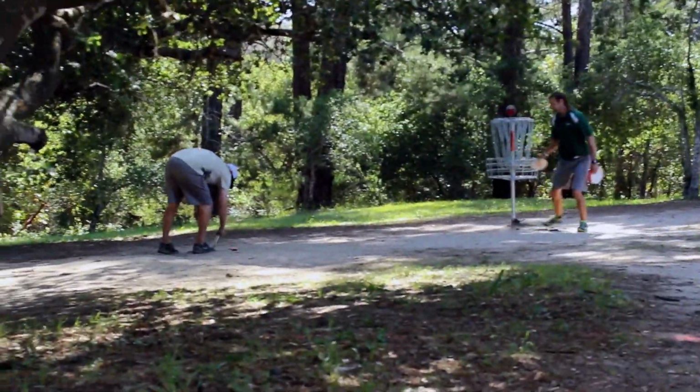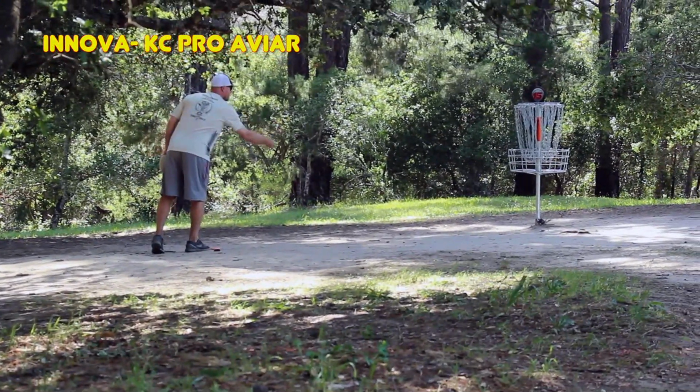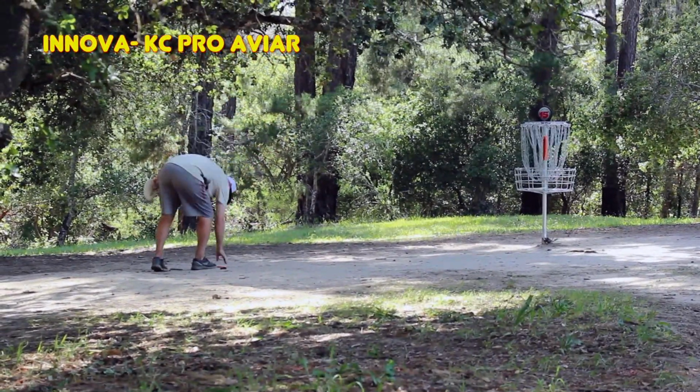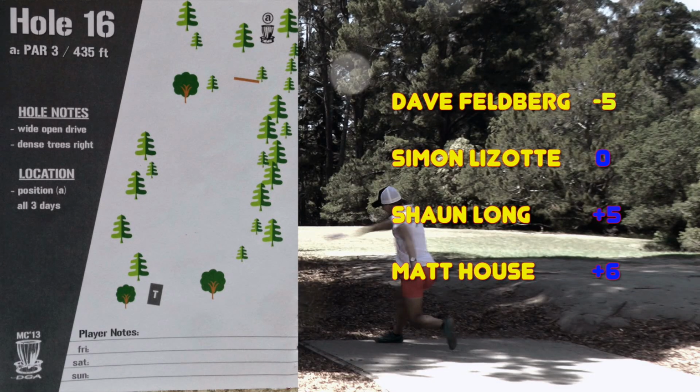Feldberg said something that got cut off here about how everybody should just try to stay out of the way. This looks like it's going to be an angry hole. Because just everybody got screwed on this hole. Yeah, they did. But it's kind of nice because the next hole is a wide open one.